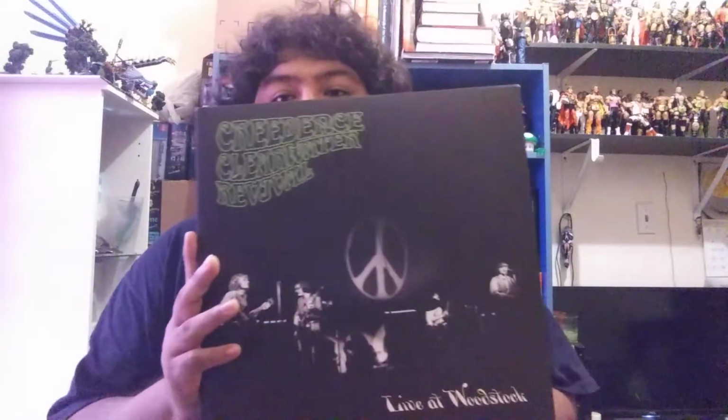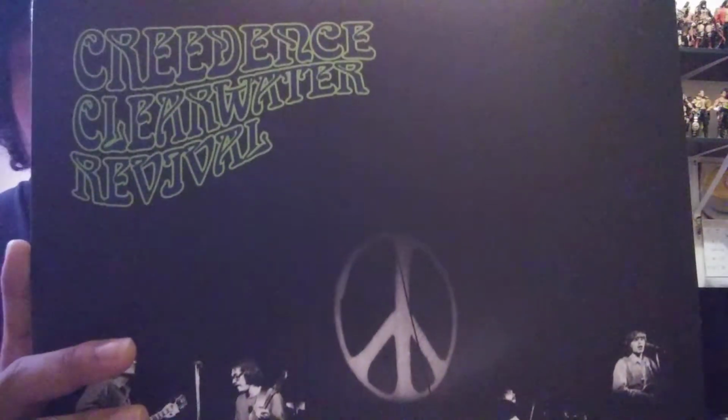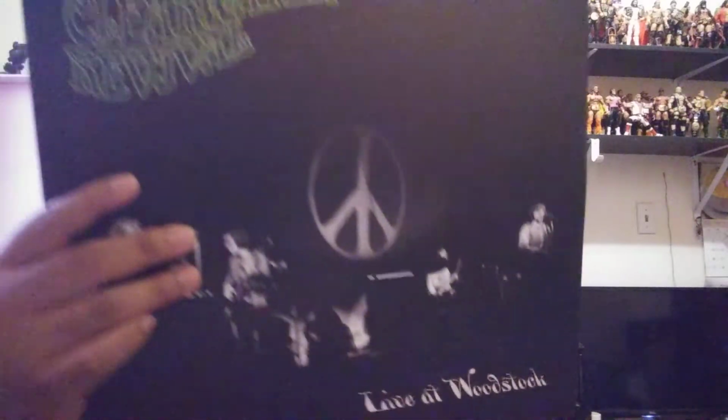So up next, there's a whole bunch of lineups, but none of them has released their complete set. And this one also came out this year to celebrate its 50th anniversary. Creedence Clearwater Revival. Pretty sure most of you guys have seen this one live at Woodstock.